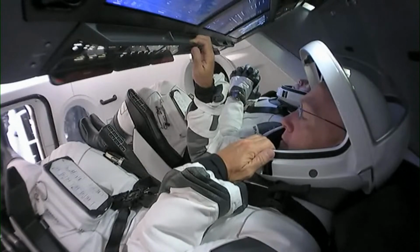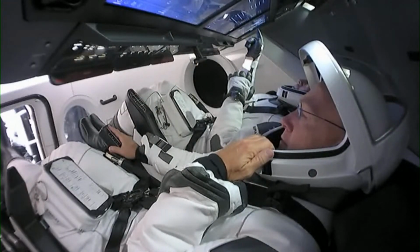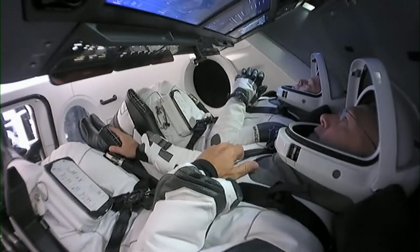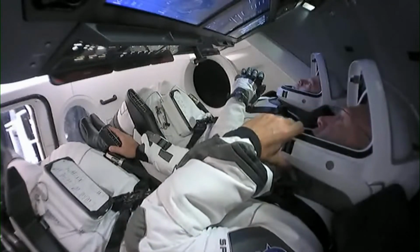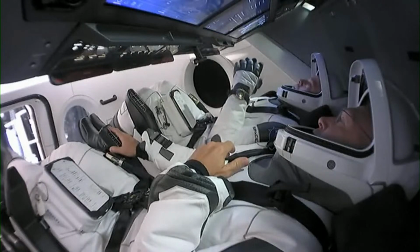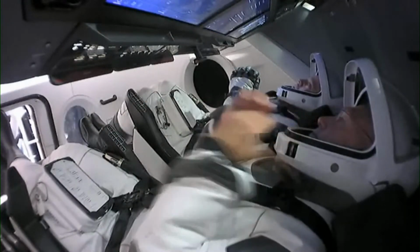Dragon SpaceX, just for awareness, they have a few more steps in their procedure, and they should be calling to us for seat rotation shortly. Okay, copy that. Yep, we see them working on that. And just as a lead into that, we are ready for the seat rotation. So just let us know when you're ready to start. We'll go.